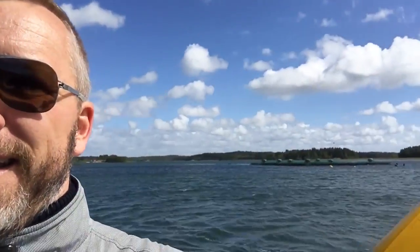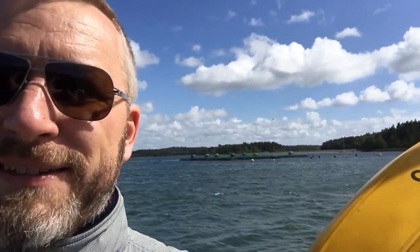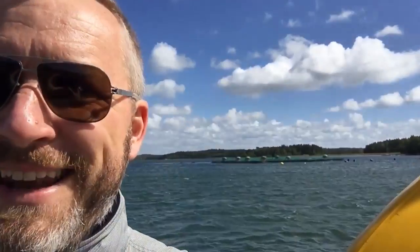So now we are on ferry number 4, and this is a ferry with a rope. A cable, yeah. And I want to show you one thing which is just behind us. The ferry is just taking off. There's a big salmon farm in the sea. So this is maybe where your fish is coming from, that you're eating, when you get salmon from Finland.